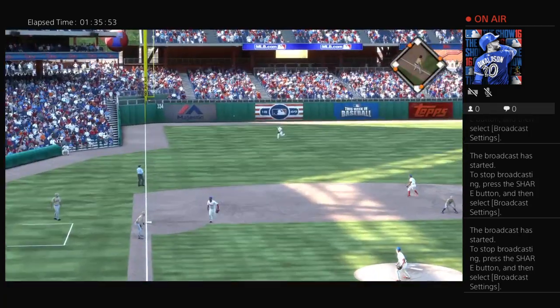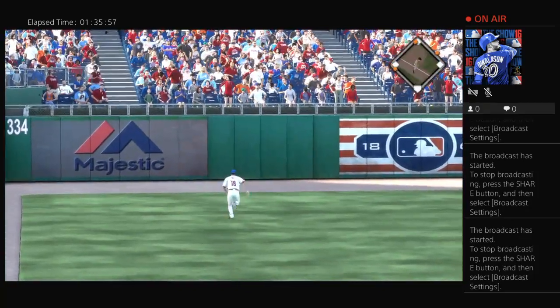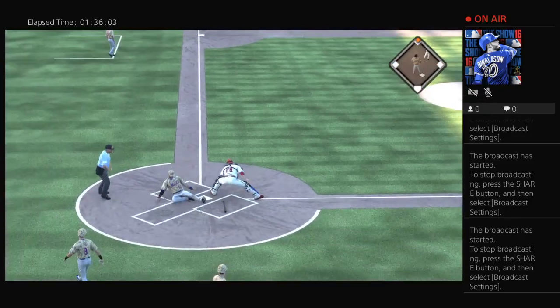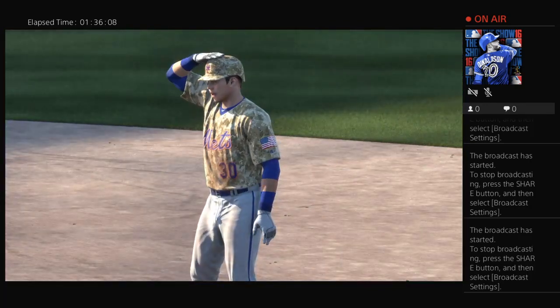Goes the other way as this is lined to left. And a dive in left, but he can't get it. It'll get by him toward the wall. Around third and being waved on home. Now it's cut off. A throw to the plate, but not in time, and 3 runs score.